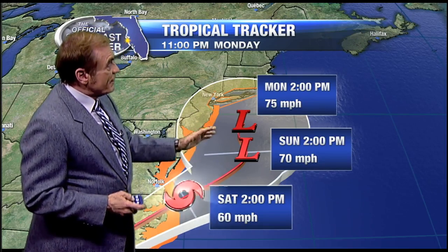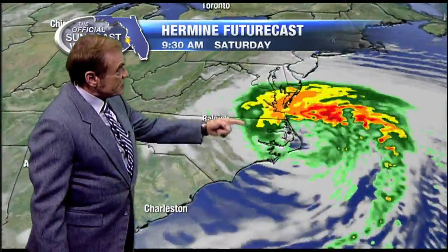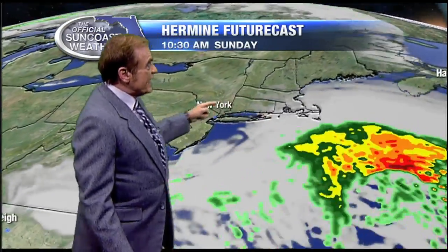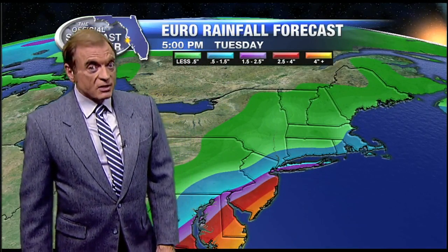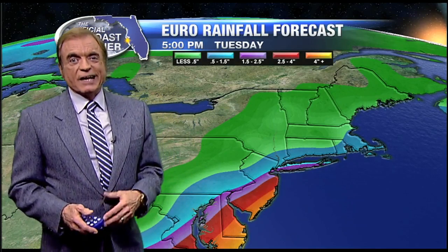So we don't have to worry about that, but it is going to pretty much mess up the weekend for people in the Northeast. This is the future cast from the RPM model showing it swirling offshore. I think there's going to be more rain along the coast than this RPM forecast suggests. As we can see in the European model's rainfall forecast, a lot of rain in eastern Carolinas, Delmarva Peninsula, southern New Jersey. But look at this out on Long Island, the Hamptons, Provincetown, all across the beaches in the Northeast. It's going to be a washout most likely for everybody, but it's not going to be a big stormy weekend either. It's just going to be kind of crummy.